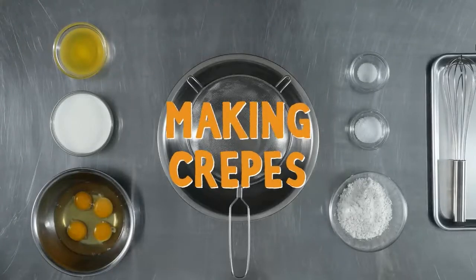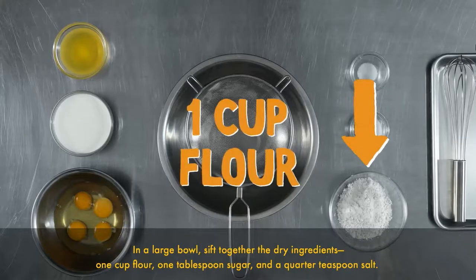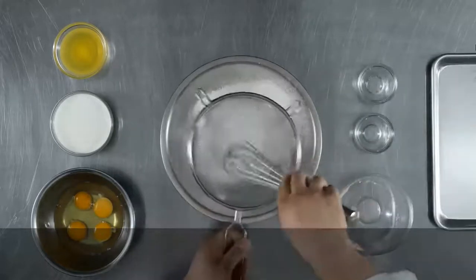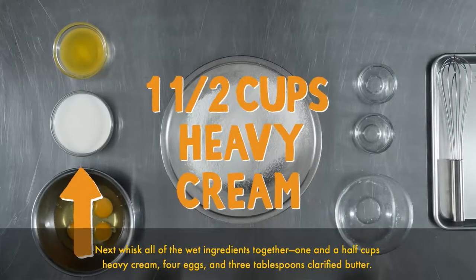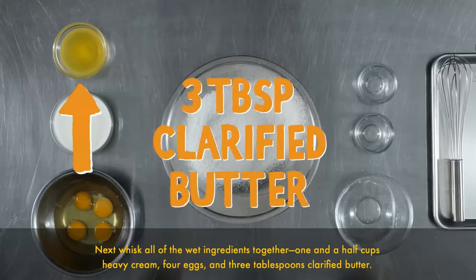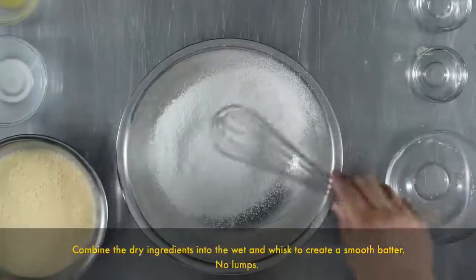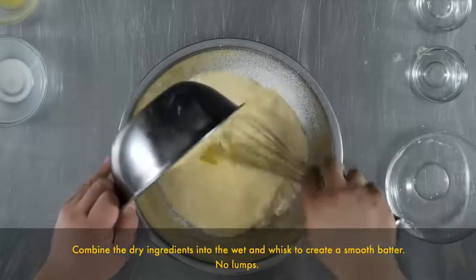Making crepes. In a large bowl, sift together the dry ingredients: 1 cup flour, 1 tablespoon sugar, and 1/4 teaspoon salt. Next, whisk all of the wet ingredients together: 1.5 cups heavy cream, 4 eggs, and 3 tablespoons clarified butter. Combine the dry ingredients into the wet and whisk to create a smooth batter, no lumps.